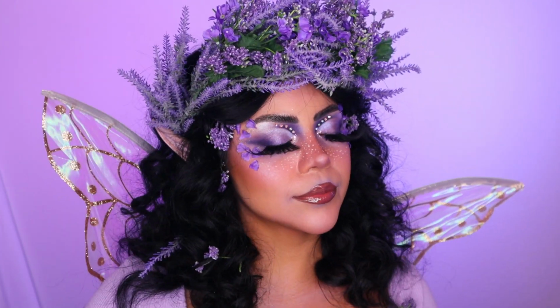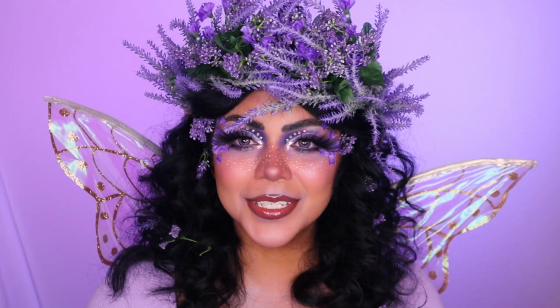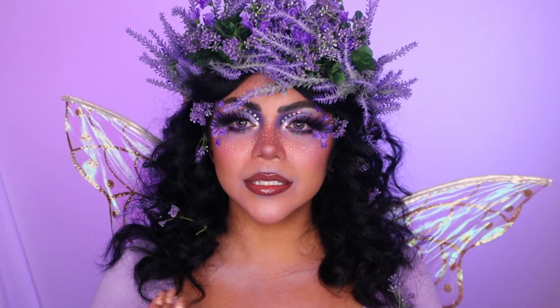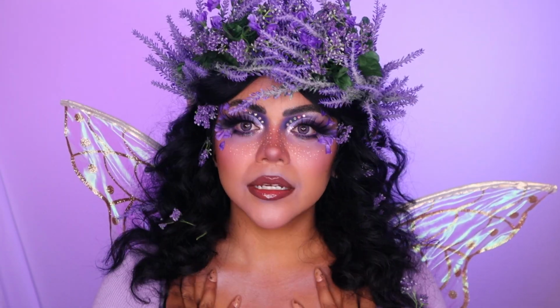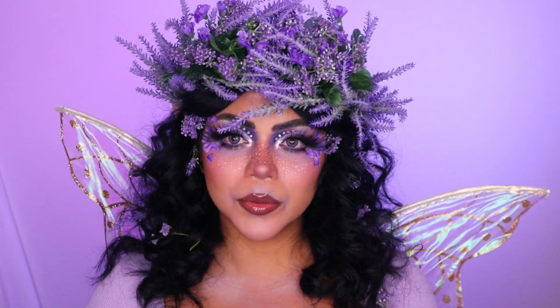And yeah, let me know what you guys think. That is day 6 of 31 days of Halloween. Oh, and I forgot to mention that I did add a little bit of highlight to my collarbone and my chest, just to kind of make it a little bit more cohesive.